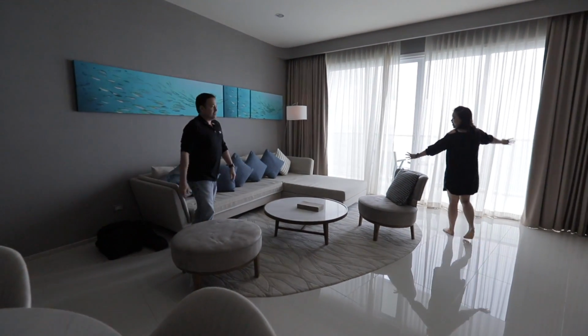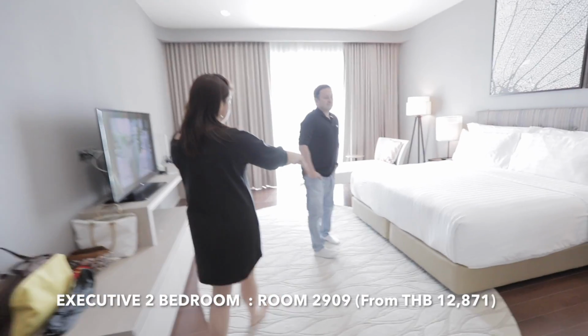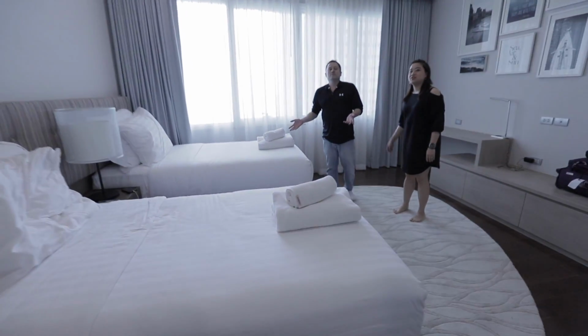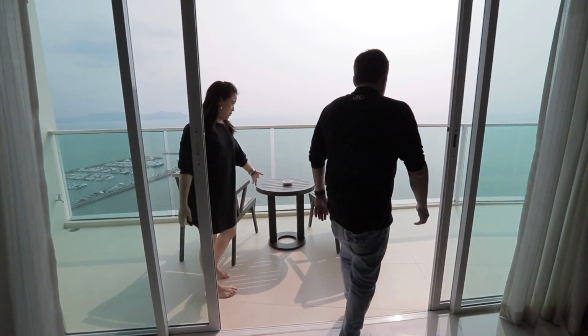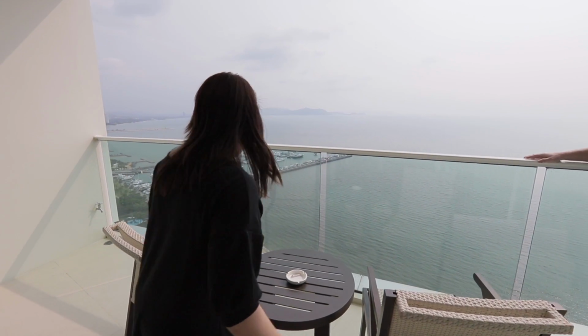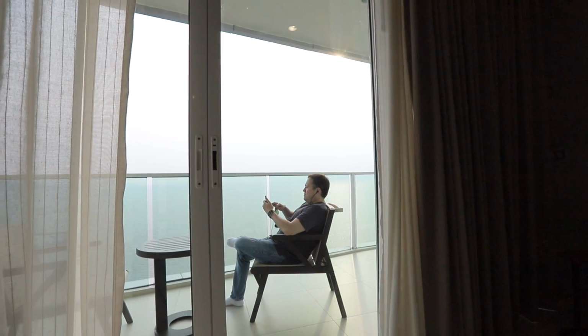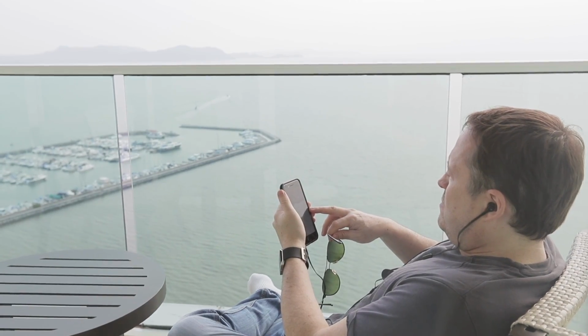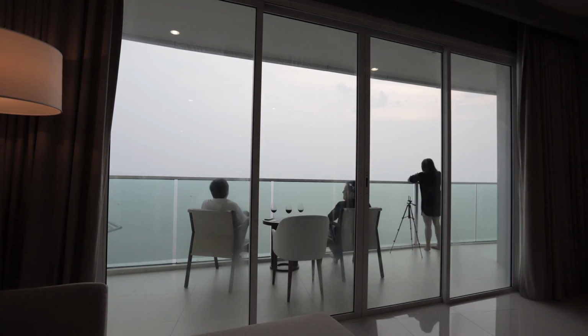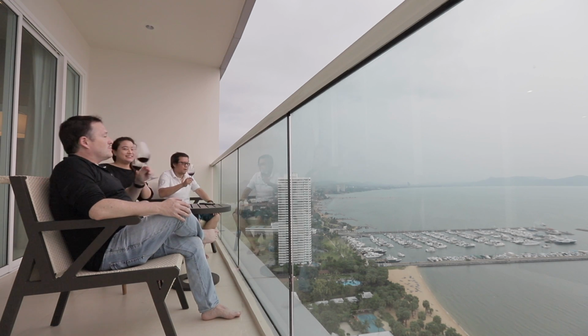And the thing about the rooms that we really liked is, one, they're huge. We stayed in a 2-bedroom executive room. Second, it's very cold. The air conditioning, stellar. No problems with the heat. The thing that we, the Thaifoodies team, really loved was the balcony. They had a huge balcony that had an absolutely stellar view of the sea. And we spent most of our time when we were there sitting out on the balcony, drinking some wine from the Silverlake Winery where we visited before.